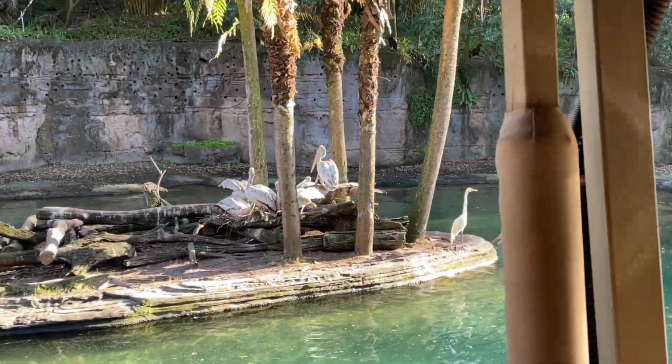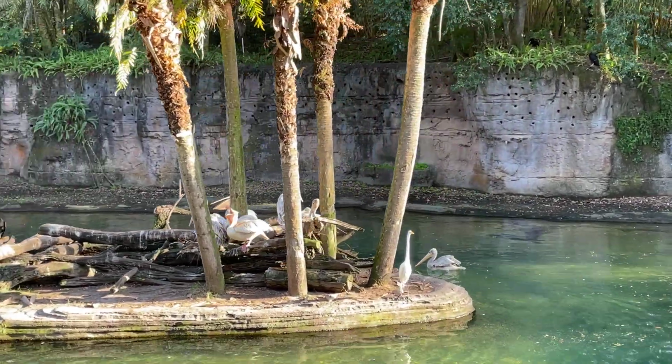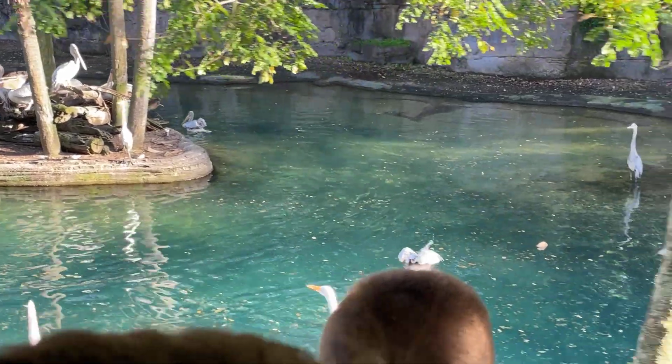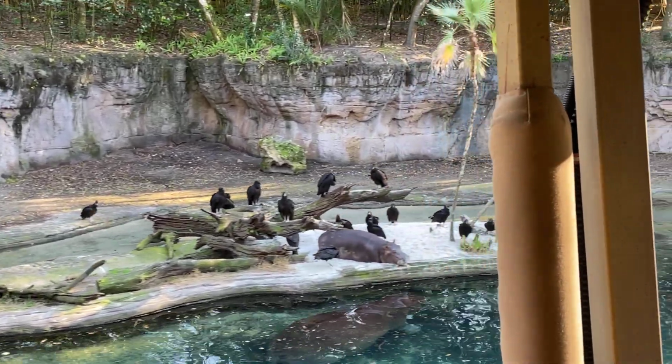Pelicans get their names from the pink coloration their skin will turn during mating season. They have wingspans that can reach up to 9 feet as well, and they are colonial nesters. There's a great view of that baby hippo as well on the shore on the left. Oh, so cute. I've never seen a baby hippo before. That's cute.